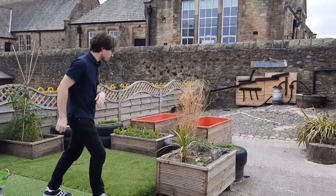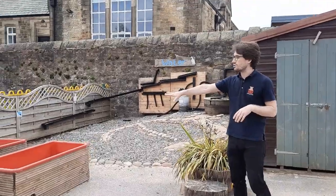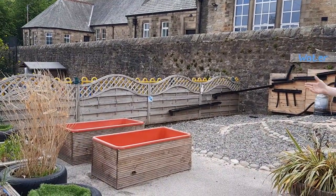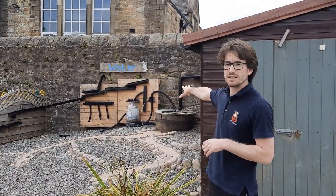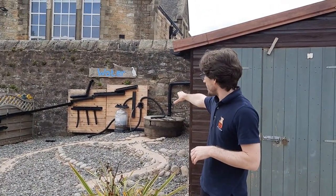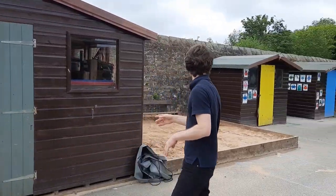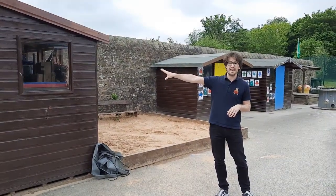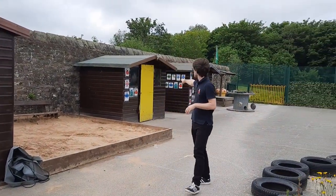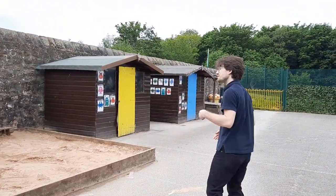Over here, we have our water area. We've got two big water trays where you can have all your water toys, and then a filling, an emptying and pumping station up here as well. Again, that's for you to explore. It's really good. We have three big sheds out here. This is where we keep all of the toys that we can get out for outside. The middle shed is your choosing shed that's got all of your things in. Should we go have a look?